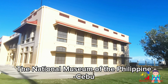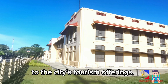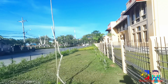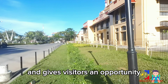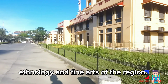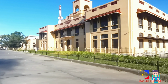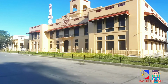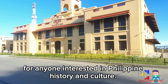The National Museum of the Philippines-Cebu is an excellent addition to the city's tourism offerings. It showcases the rich cultural heritage of Cebu and gives visitors an opportunity to learn about the natural history, archaeology, ethnology, and fine arts of the region. It is a must-visit destination for anyone interested in Philippine history and culture.